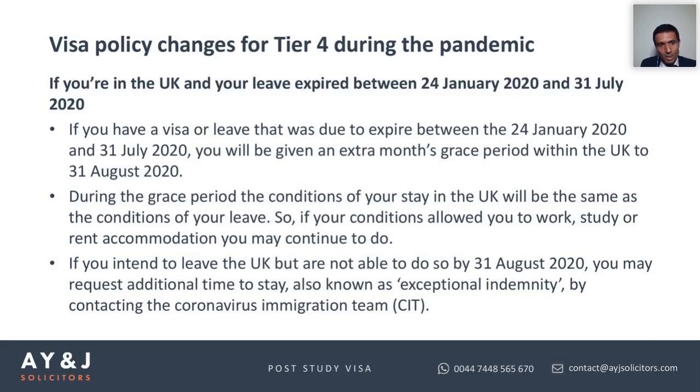But what if your visa is expiring on 2nd August 2020, which is 2 days after 31st July? What will you do? My client's visa is expiring on 2nd August 2020. He is on Tier 4. He is waiting for his CAS. He's struggling. He said, look, I can't get my CAS for the next 2 weeks. What do I do? He has a medical condition, so he said he can't travel abroad. He's got a letter from a private GP.